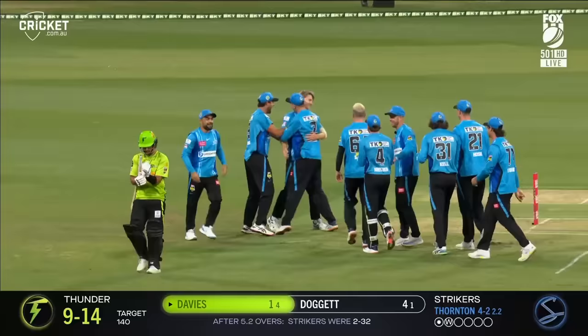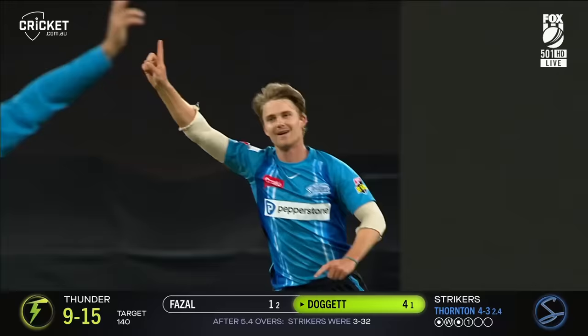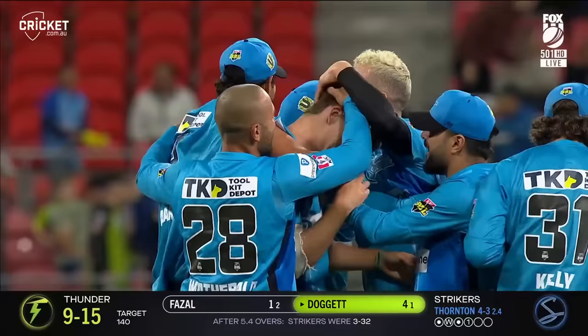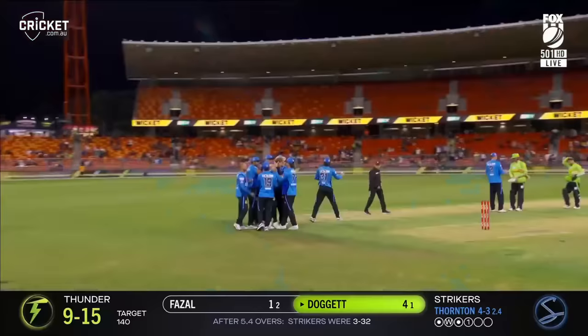Edged! Yes! Yes! All out 15! All out 15! It is a historic moment that will go around the world. Henry Thornton has 5 for 3. Where's Agar? 4 wickets. Wow. We see it, but we do not believe this.